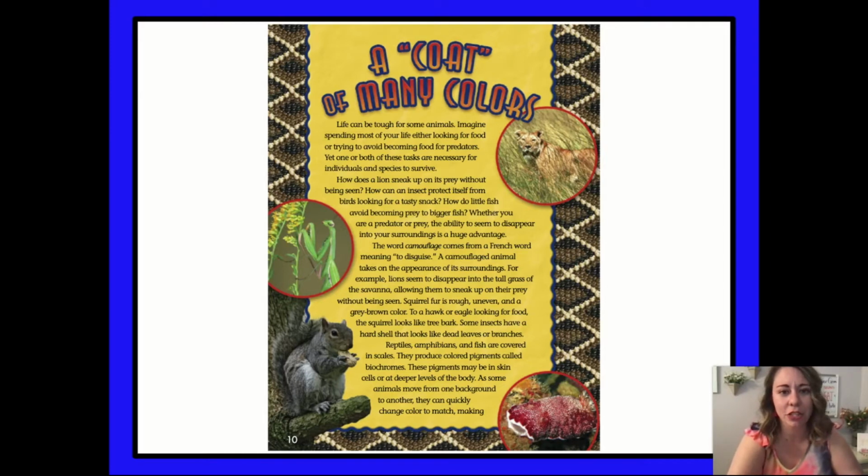Life can be tough for some animals. Imagine spending most of your life either looking for food or trying to avoid becoming food for predators. Yet one or both of these tasks are necessary for individuals and species to survive. How does a lion sneak up on its prey without being seen? How can an insect protect itself from birds looking for a tasty snack? How do little fish avoid becoming prey for bigger fish? Whether you are a predator or prey, the ability to seem to disappear into your surroundings is a huge advantage.